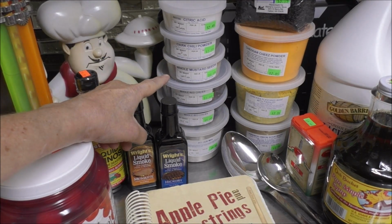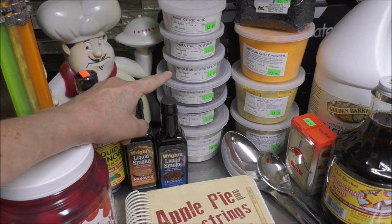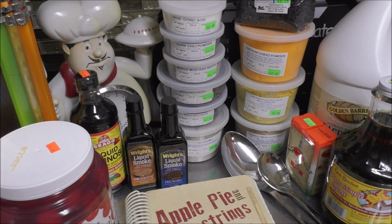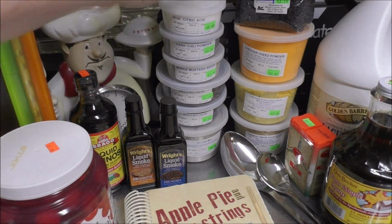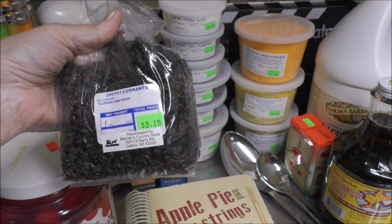And then right here, I have whole mustard seed because I plan on making some homemade mustard. That's 4 ounces, and I paid $1.19. And I picked up 2 1-ounce containers of the whole red chilies, and each one of them I paid $1.09 for. And then down here on the bottom, I have 1 pound of a Jew mix, and I paid $4.98 for. My husband grabbed a pound of these currants, and they're $3.19 a pound.